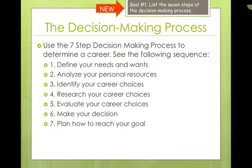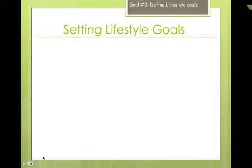Now, with those 7 steps, there's a couple different ways that you can remember those steps. One is if you're a visual learner and you remembered doing the activity that we did in class of putting the sheets of paper together with the different steps. Some of you are going to be great memorizers. Others of you could take a look at the letter of the first word on each of the steps, and that might help you. So if you can think of D-A-I-R-E-M-P and keep on repeating it, that might be another way for you to remember this. But you will have to know a variety of the different steps for the quiz.